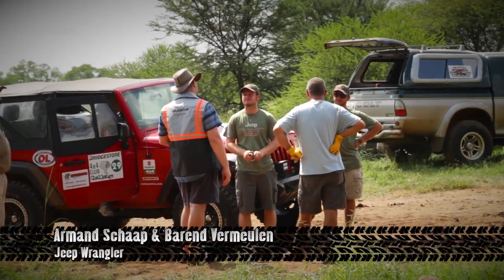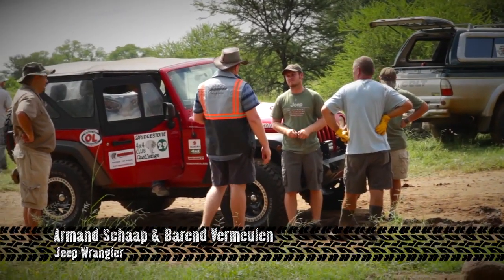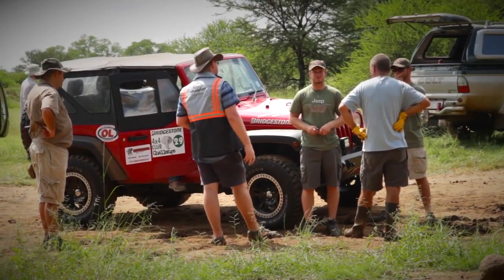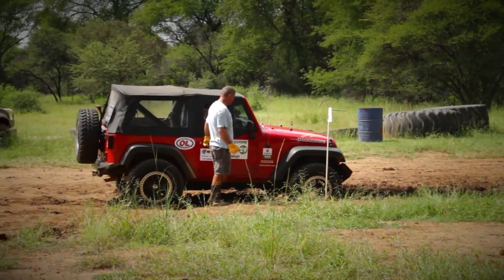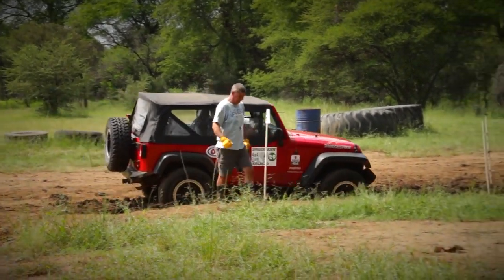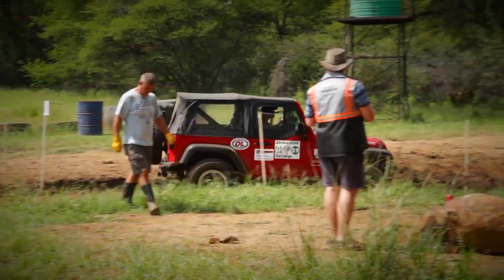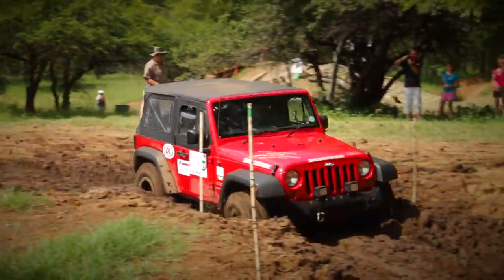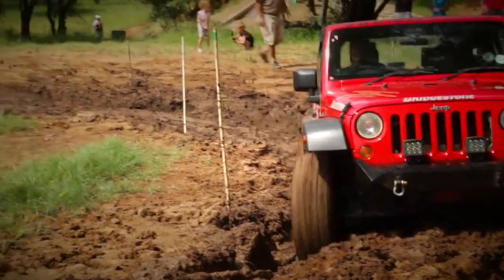This is a Jeep Wrangler with a big 6 petrol engine that has plenty of horses, specialized Firestone mud terrain tires, and a driver that isn't scared to employ said horses. Armand Skarp and Barend Vermeulen become one of only a handful of powerful 4x4s to make it through this mud trap and score maximum points.